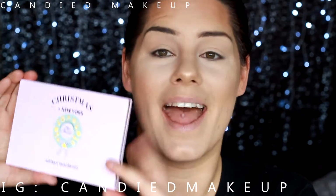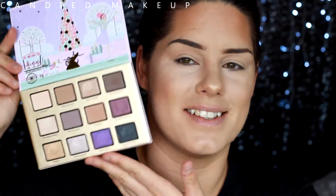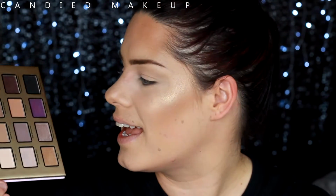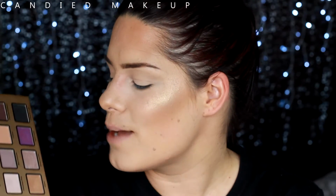So this is the palette. Seems like a really awfully big box for a tiny little palette, but this is what it looks like, as I'm sure you know, and this palette is stunning. I wasn't going to get it, and then I saw a picture of what the palette actually looked like, and I was like, God, I've got to get that one too. So glad I got this, because the palette is just my colours, they're just so me, all these purples and warm tones but cool tones as well, so absolutely love it. Let's create something cool out of this.